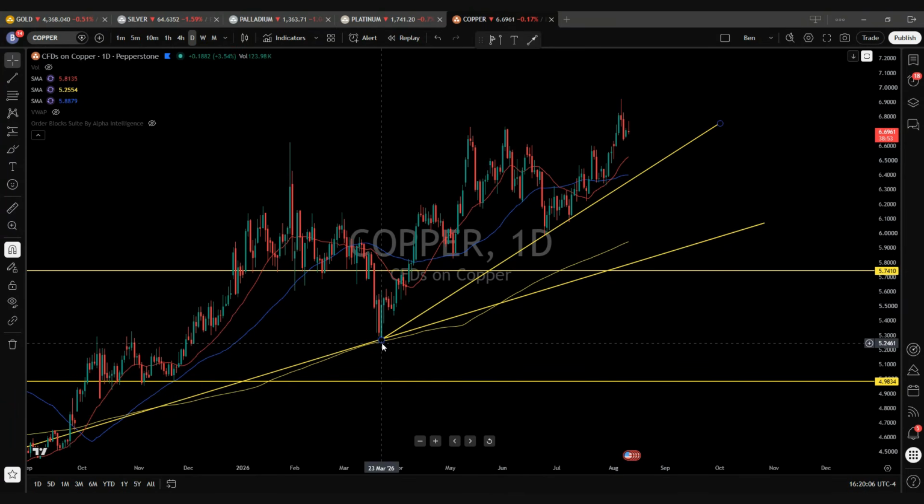So what I'm watching is this upsloping trend line. If we can finally break this upsloping trend line on the price action of copper, then we're likely to head all the way back down to these low pivots, right about $6. And that is likely where this upsloping trend line or this 200-day moving average, this red line or this yellow line, would be sitting at about $6.